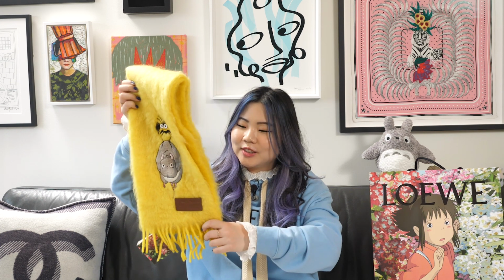It's so cute. It is so cute. So this was literally the very last one that they had in the store. It is a mohair scarf, as you can see, in this bright yellow combination. It has full embroidery of a little bow as a mouse. And I forgot the name. I don't know if the bird has a name. The bird probably has a name. But you know when the bird turns into a fly.